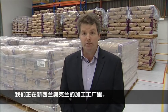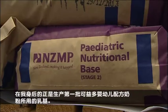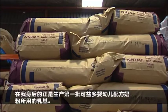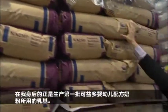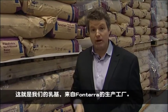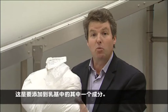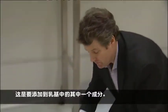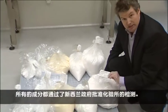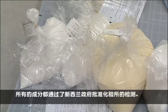We're in our toll processors facility in Auckland, New Zealand. Behind me is the milk powder that we're going to use in our very first production of Carrickmore infant formula. This is our infant formula base that comes straight from Fonterra's manufacturing facility. Here is one of the ingredients that we add to the infant formula base. Each ingredient is tested and approved by an independent laboratory.